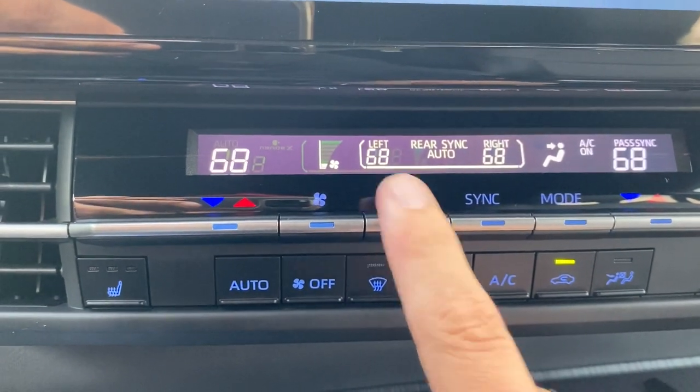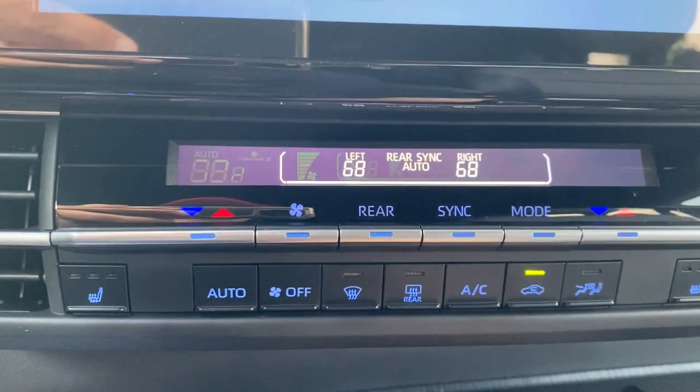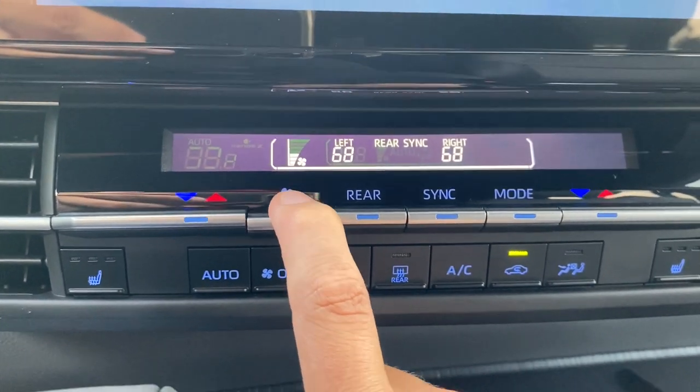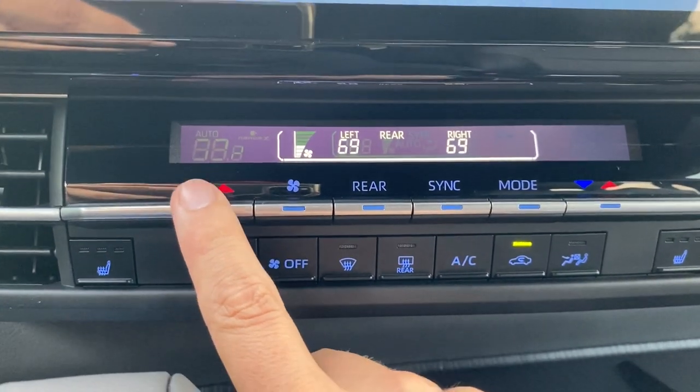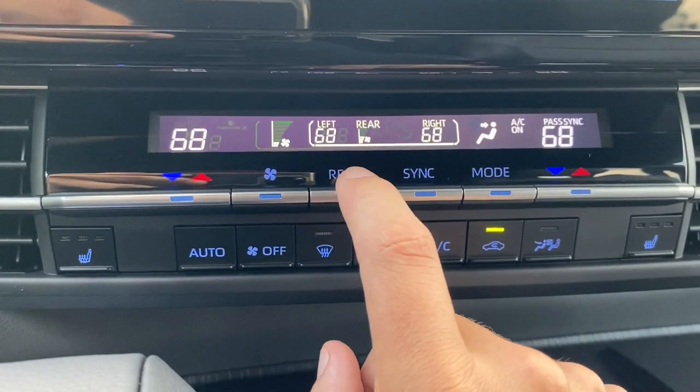When I hit rear, the bubble changes. Ready? Now we're in the bubble. The word bubble really helps me. Now I can change the bubble. See? This is the rear bubble. I can change the bubble here. Very cool. I can change that bubble. And then if I want to get out of my bubble, I'm back in the front.